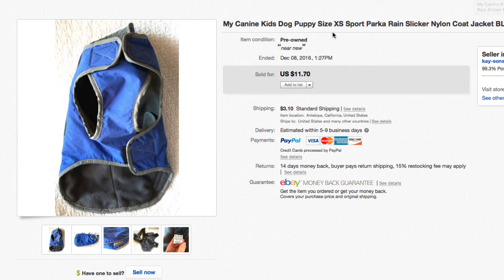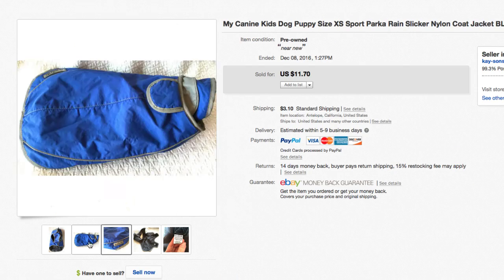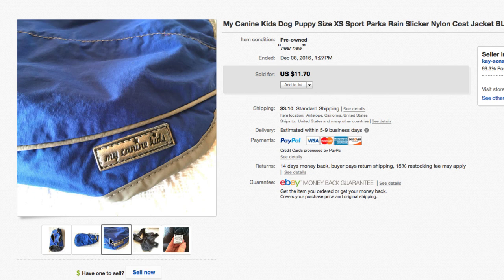My canine dog or puppy rain jacket. Very cute, adorable. It sold for a best offer of $10, and I paid $1.60 for it.